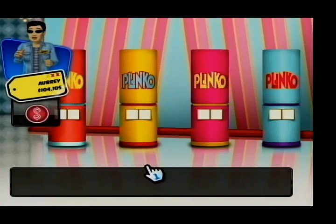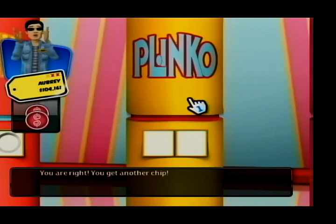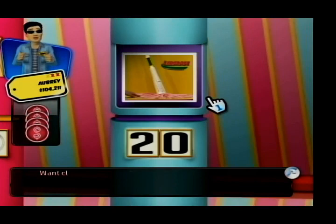Communicate with friends and family within a 10-mile range using this set of two-way radios. You're right! Cook one for the whole team with this unique basketball. You're right! This drink maker whips, heats, and mixes your drinks. You're right! Want clean floors? Get a cleaner. You're right! Five Plinko chips! You have five!